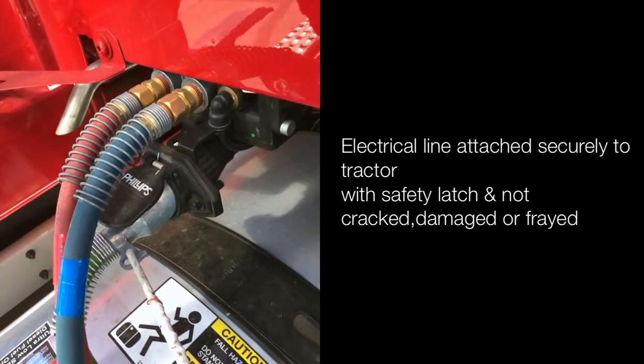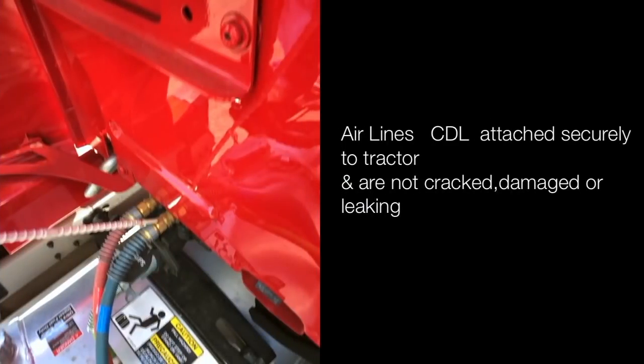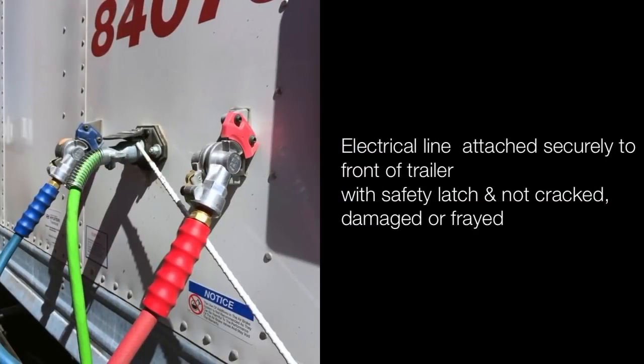Electric lines attached securely to the tractor with safety latch and not cracked, damaged, or frayed. Air lines not cracked, damaged, or leaking, attached securely to the tractor. Air lines attached securely to the front of the trailer and not cracked, damaged, leaking, or frayed. Electric lines attached securely to the front of the trailer with safety latch and not cracked, damaged, or frayed.